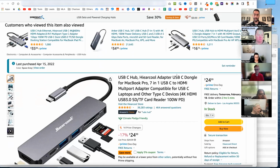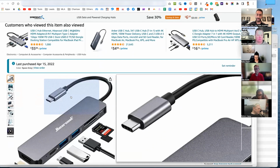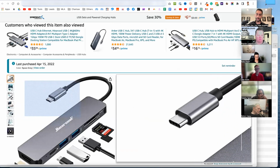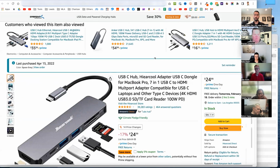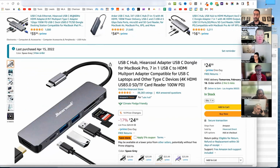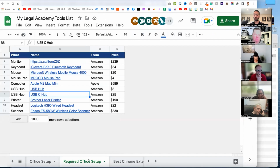Essentially, it depends on what inputs your computer has. A computer either has these small ones or it has these bigger ones. This is USB. This is USB-C, which is a little bit newer. And you get one of these USB hubs and you're able to connect different devices of different shapes and forms into it. So if you need that, just go to the required office setup. The USB hubs, you will find that.